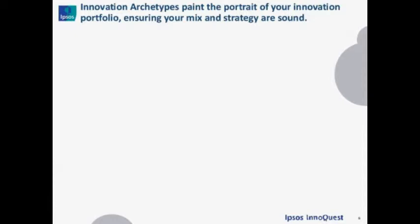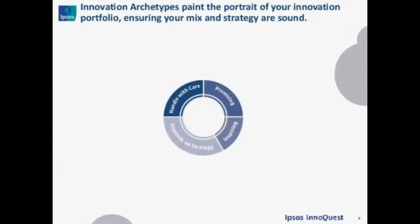I think it's important to recognize that innovation archetypes paint the portrait of your innovation portfolio, ensuring your mix and strategy are sound. They allow you to move beyond just evaluating new product ideas and provide a portfolio view of your innovations as well. The concept behind innovation archetypes is actually relatively simple. Logically, the concepts you all develop and the ones that Ipsos tests can be grouped into 4 main domains. You certainly have those ideas that we'd consider promising that ought to be making their way toward market. You have those ideas that we would describe as inspiring that maybe have a little bit higher risk, but also offer the potential for higher reward. You have some ideas that depend on strategy and what you're trying to accomplish with that innovation. And you have ideas that you should probably gently handle with care.